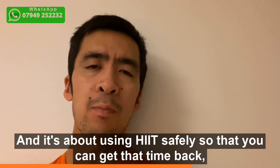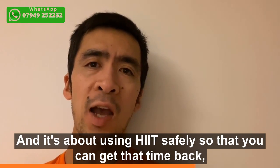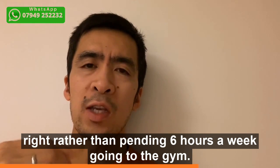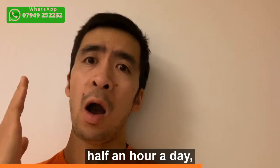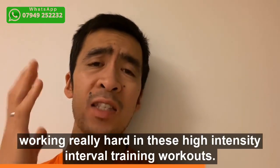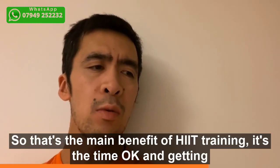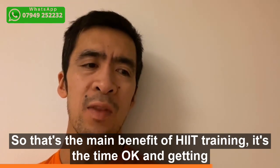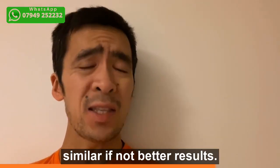And it's about using HIIT safely so that you can get that time back, right? Rather than spending 6 hours a week going to the gym, you could get the same results from working half an hour a day, working really hard in these high intensity interval training workouts, okay? So that's the main benefit of HIIT training. It's the time, okay? And getting similar, if not better, results.